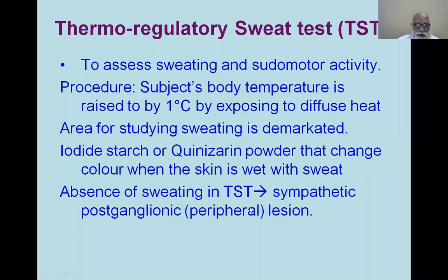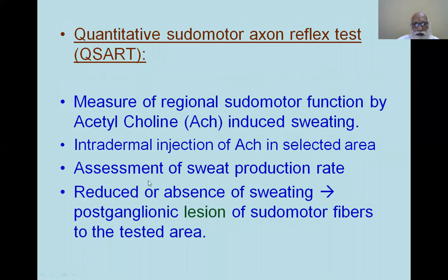Absence of sweating in TST shows a sympathetic postganglionic lesion. When the body temperature is raised, there must be some sweat. So if that is absent, sympathetic postganglionic peripheral lesions are expected.